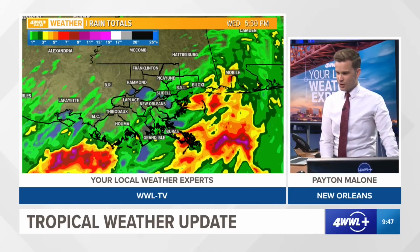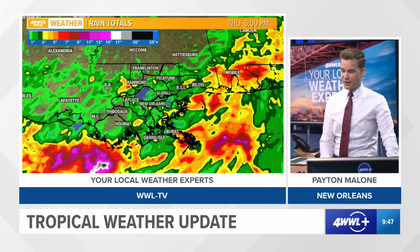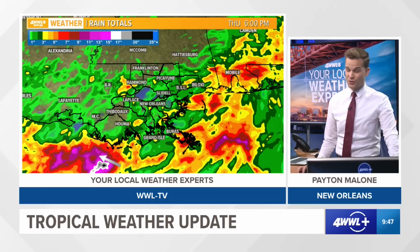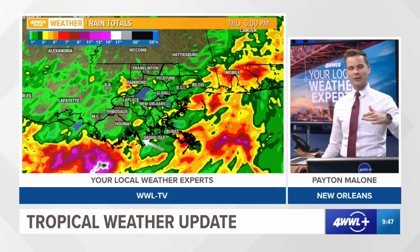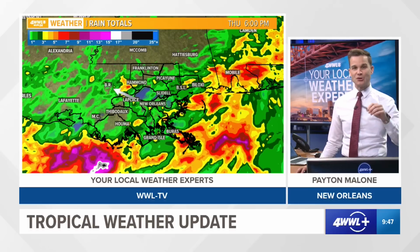This model, what I'm just showing you here, really paints the same picture as what we're thinking. Lots and lots of rain just on our doorstep in the Gulf of Mexico, where you could see totals over 10 to 15 inches in the Gulf. But as you get inland, it looks like it's going to be much more isolated, where you get little pockets, maybe 4 to 8 inches with more widespread 2 to 4 inches.